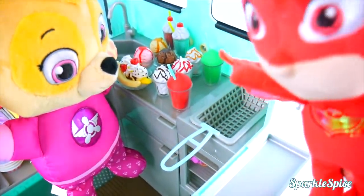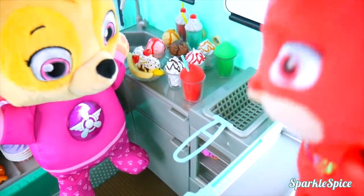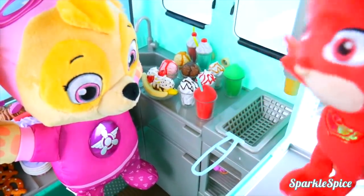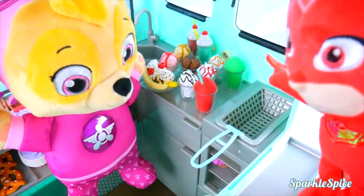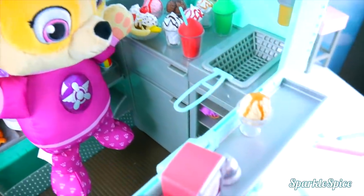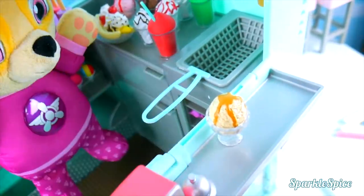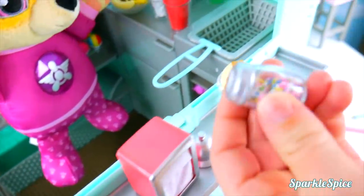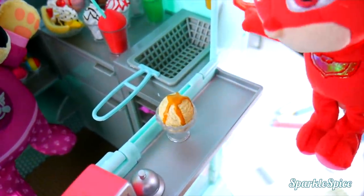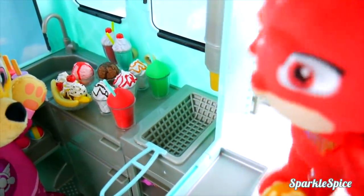Hey, Sky, can I get a yummy treat? Sure, what do you want? How about a caramel sundae with some sprinkles and strawberry sauce? Okay, coming up. One caramel sundae with strawberry sauce and some rainbow sprinkles. Let me try. Oh, Sky, it's so good.